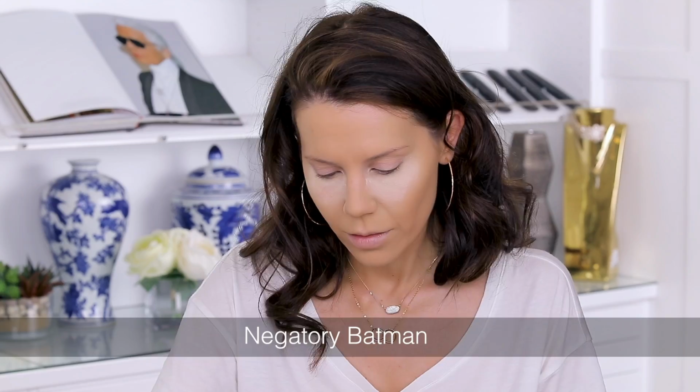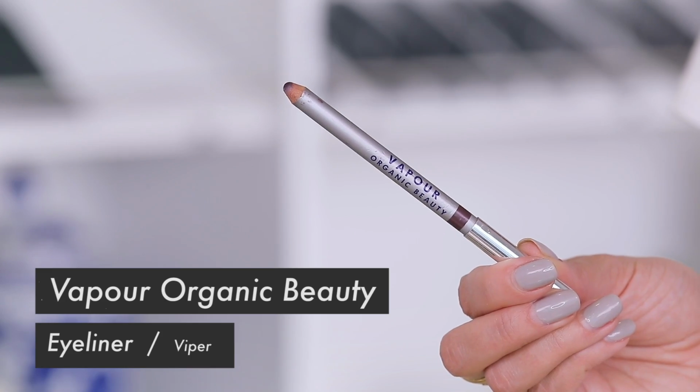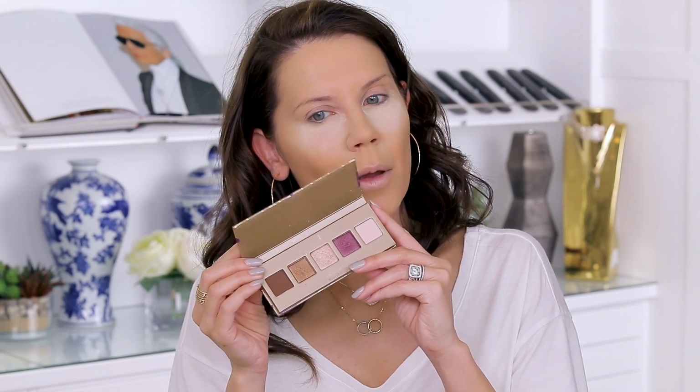We need to find some brow products in here. Negatory Batman. There would be no brow things in my bag right now. Serious? I'm gonna look a little strange, guys, but we're finishing this. Maybe we'll use like an eyeshadow. Wow, what is this? Vapour Organic Mesmerize Eyeliner. Explain this to me. It's easy. I don't understand this.